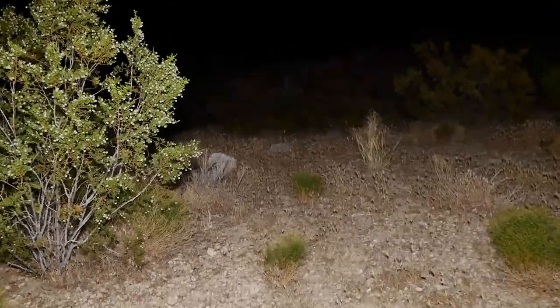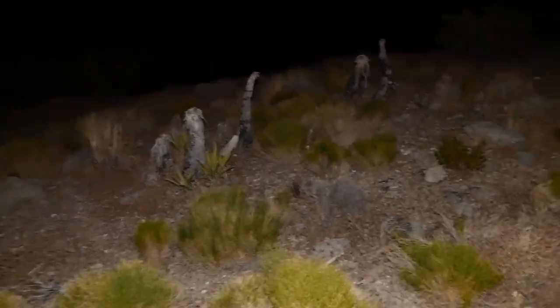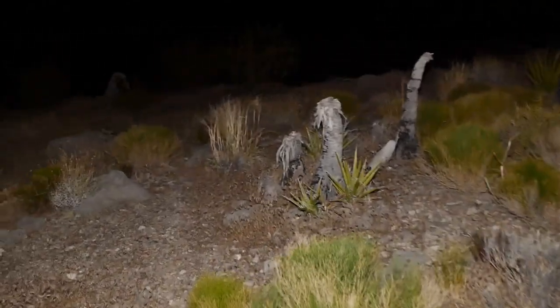Well, we're gonna give this a go and we're gonna see how this works. Hiking down here in the pitch black dark and not trying to fall or anything, break a leg, trip.